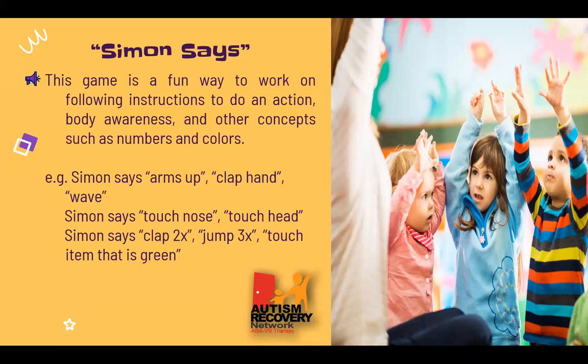The mom can do it, the dad can do it, the helpers can do it also, because this is very simple. All you have to do is know exactly what the child can do, because the idea for Simon Says is that the child should be able to do whatever you're asking. So if you want to incorporate numbers, you can ask the child, clap 3 times or jump 3 times. Or you can say, find the item that is green, or touch your head, or Simon says, go to mommy or go to daddy, or Simon says, give the spoon to mommy. So you can incorporate all those following instructions.